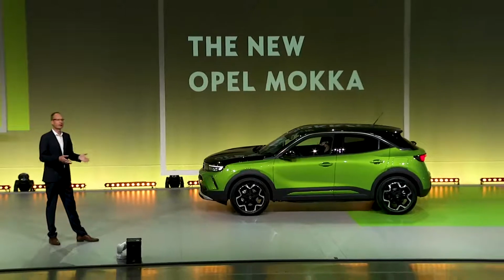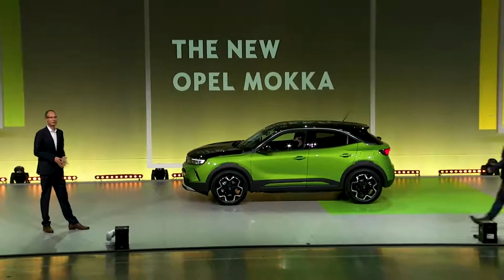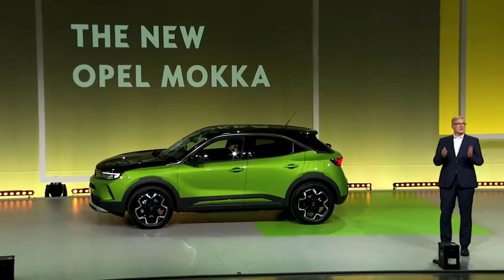This is our new fully electric Mokka, the Opel Mokka E, presented by Markus Lott, head of our Research and Development Center here in Rüsselsheim. Thank you, Michael. The new Mokka is electric, but not only electric.